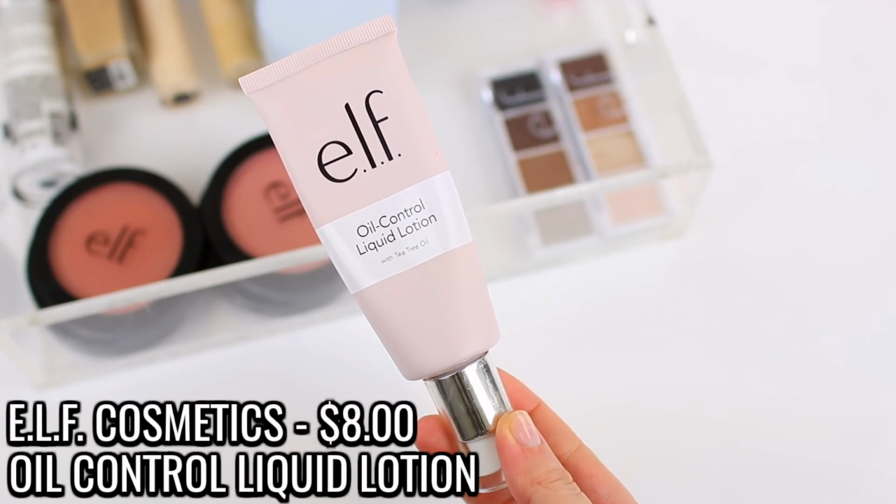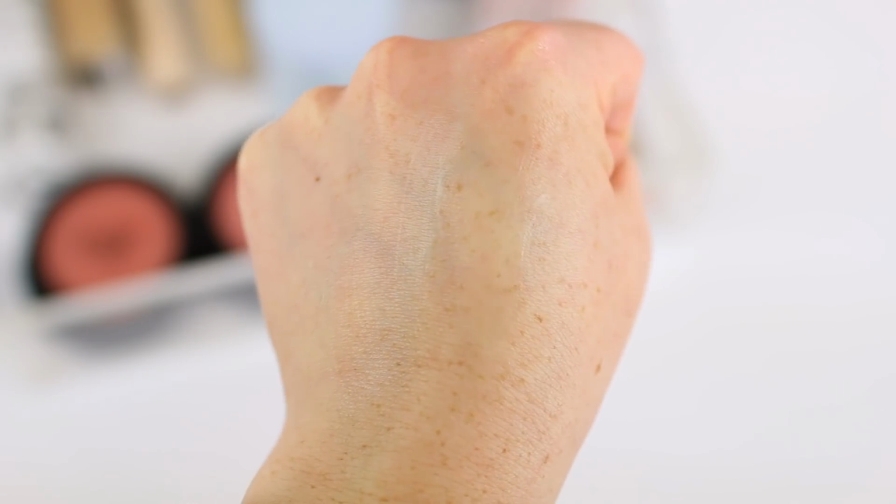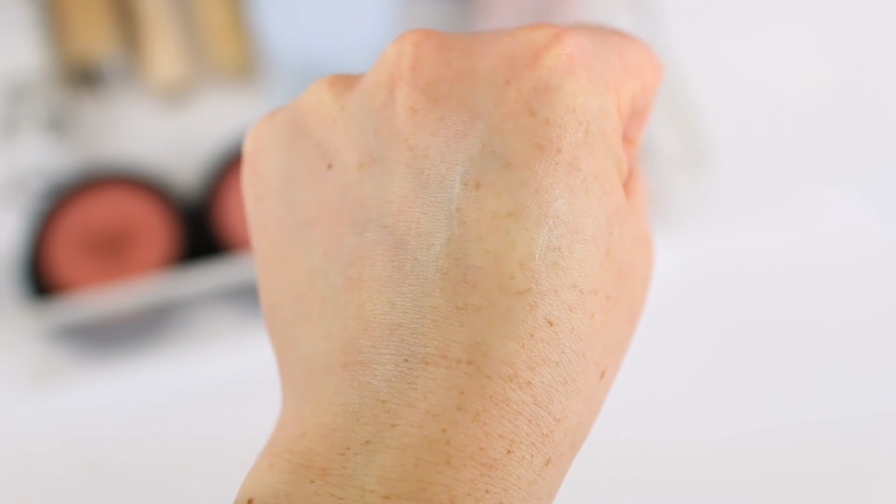The first one, which is the newer skincare product to my collection, is the E.L.F. Oil Control Liquid Lotion. I feel like I'm about halfway through this, and I picked it up a few months ago, but I use it every single morning before I do my makeup, and even on days when I don't do my makeup, because this is the perfect daily moisturizer if you have oily skin.